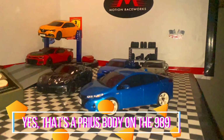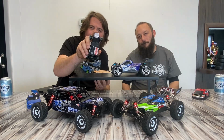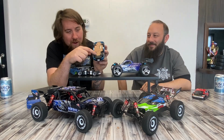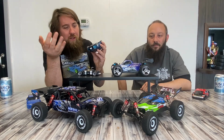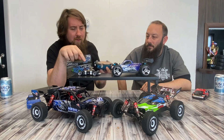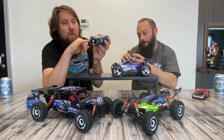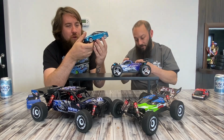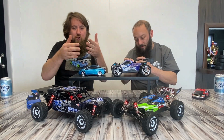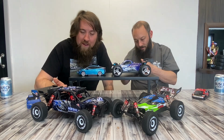And I know what you're thinking. Oh my gosh, the Mini Z body has these front little adapter plates to fit different bodies. Well, guess what? Wltoys has accounted for that as well. So you can get like an auto scale body, and assuming the wheelbase is correct, I think this is a MR03. Ooh. But this is actually like a front wheel drive Kyosho Mini Z body. And I mean, there you go. You can have an all-wheel drive drifting Prius on your Wltoys chassis.